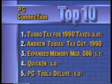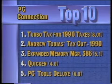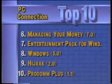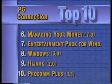Taking a look at this week's top 10 software titles for the PC, PC Connection reports that TurboTax from Chipsoft is in the #1 position, with Andrew Tobias's Tax Cut 1990 taxes in second. Third is Expanded Memory Manager, followed by Quicken. PC Tools Deluxe is in 5th place. Rounding out the top 10 PC titles are Managing Your Money, Entertainment Pack for Windows, Windows 3.0, Hijack 2.0, and Procom Plus. Next up, Paul Schindler in this week's software review.